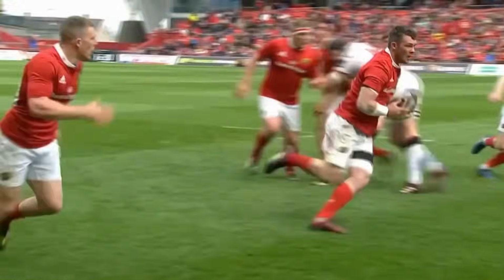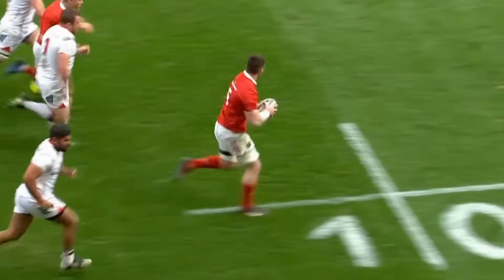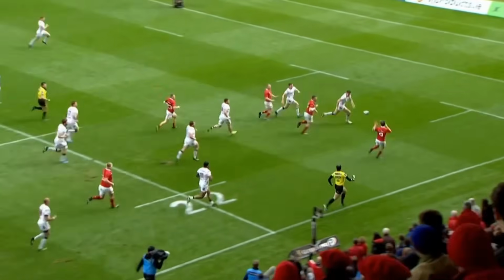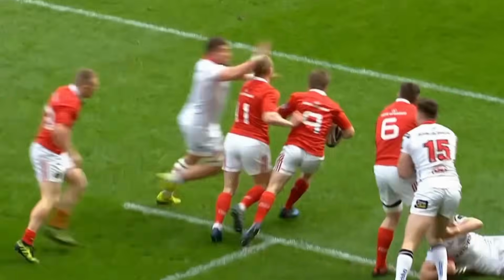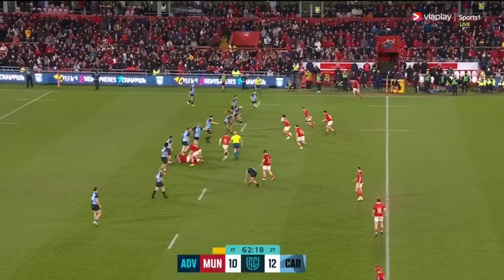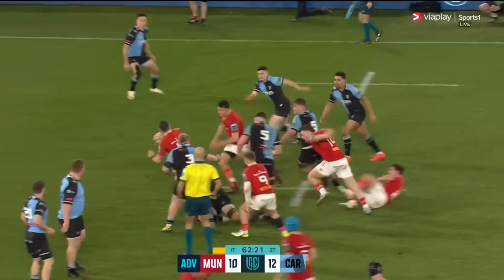There's Niall Scannell. You could sense there were men in space outside. And O'Mahony throws the dummy. Keith Earls is on the inside. Back it goes to O'Mahony. Extra man is Lloyd. And Lloyd keeps going. Casey again. Belcher slow to get to his feet again.